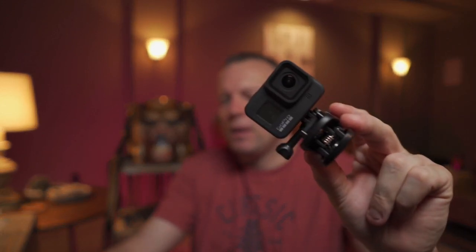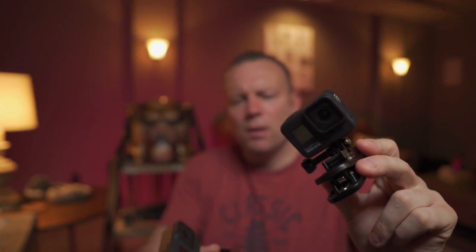So don't forget, there's a couple of things we're going to need before we set out on our ride. I've got the two new GoPro HERO 8 cameras. So I'm going to mount one to the side of the Predator, and the other one's going to go right on the windshield of my bike for now.